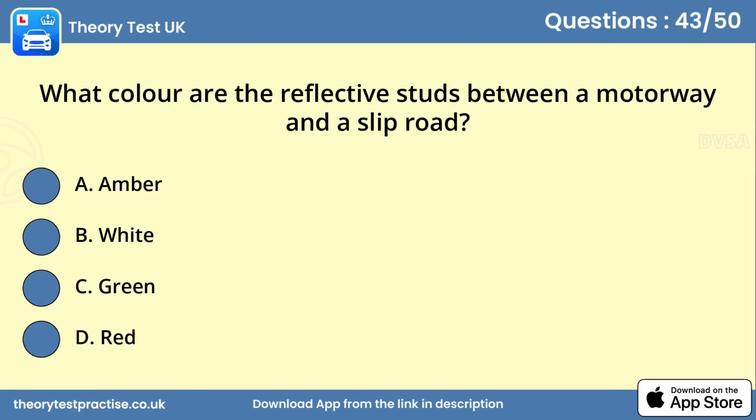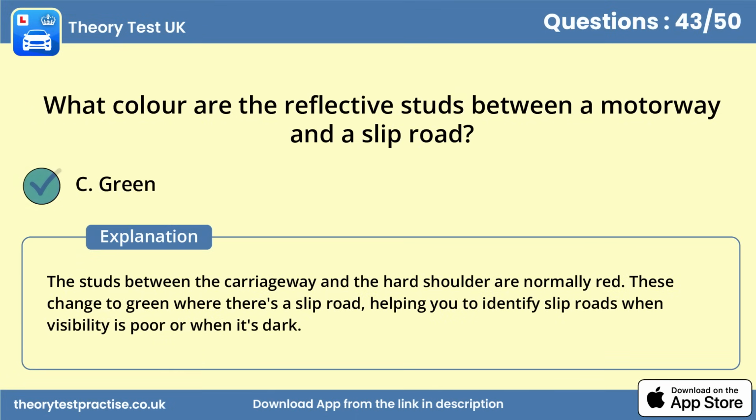Question 43. What color are the reflective studs between a motorway and a slip road? C. Green. The studs between the carriageway and the hard shoulder are normally red. These change to green where there's a slip road, helping you to identify slip roads when visibility is poor or when it's dark.